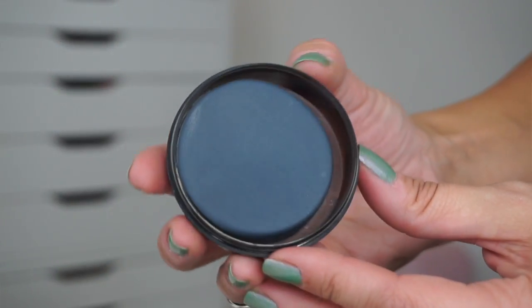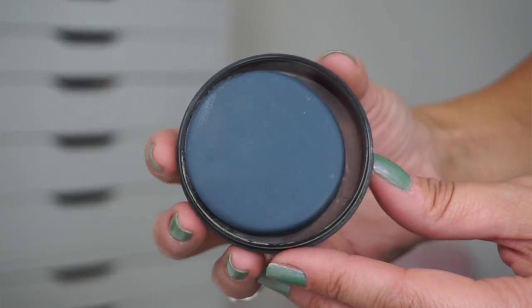But the problem is, this is black, and the black coloring gets stuck in the beauty sponges, and it doesn't come out. So that's the only reason I didn't like this. If they would change the color, I would be totally down for this because it really does work.